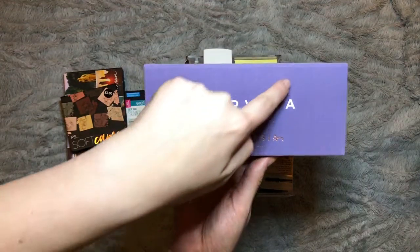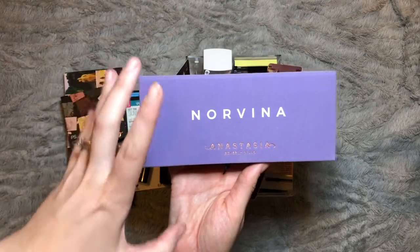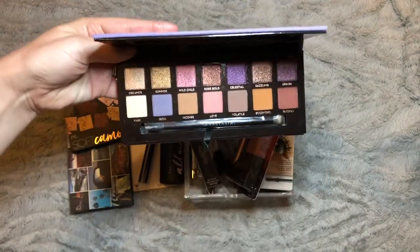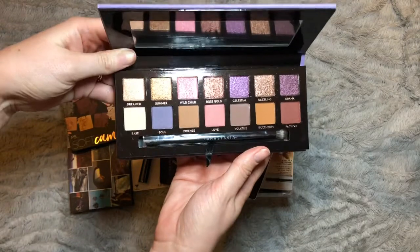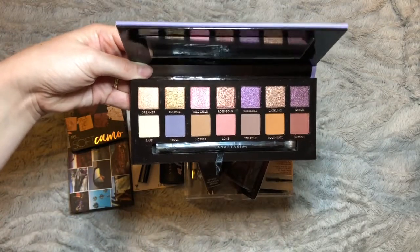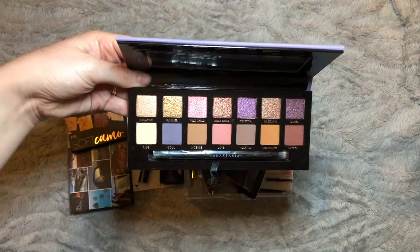Straight off the bat, this is going to end up filthy, I just know it, but see, literally it's still got its plastic sheet on. This is just so pretty, and I can't wait to break into this after swatching it and seeing just how creamy these shimmers were across the top.